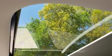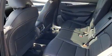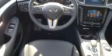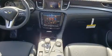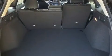INFINITI prioritized comfort and style by including front and rear reading lights, variably intermittent wipers, front dual zone air conditioning, front fog lights, and power front seats. For drivers who enjoy the natural environment, a power moonroof allows an infusion of fresh air.